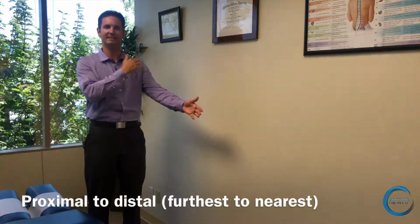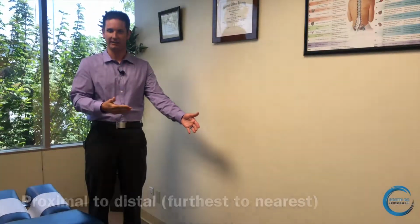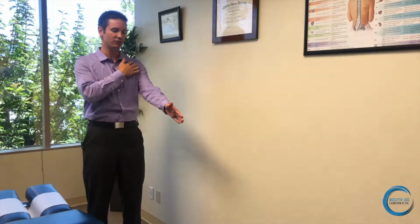So when we're taking a look at these types of problems, you always want to start from the proximal to the distal end to evaluate what's happening. For example, if an individual has a disc herniation, it can cause issues all the way down with pain, numbness, and tingling into the thumb. So you want to evaluate where those nerves actually can have their entrapment points.